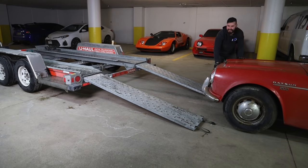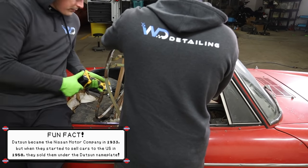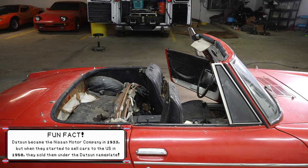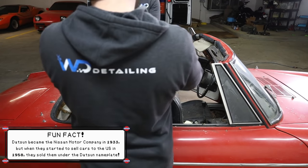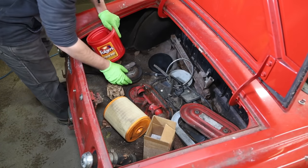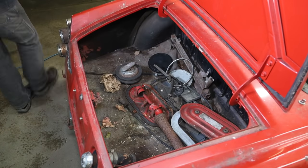Now, after getting the car back to our shop, we were able to start taking some parts out to see the condition it was in, starting with taking the convertible top frame out, then the seats, and what you'll see is that the entire frame underneath and the floor pans are completely rusted out, and there's a big hole where the driver's footwell is, so those will definitely need to be replaced by whoever buys it next.